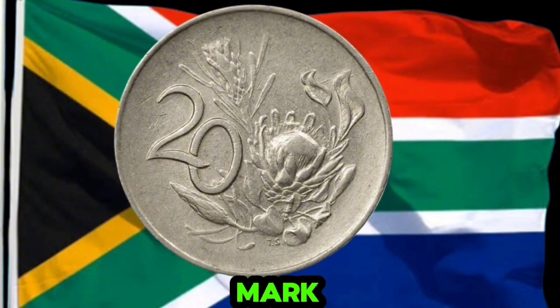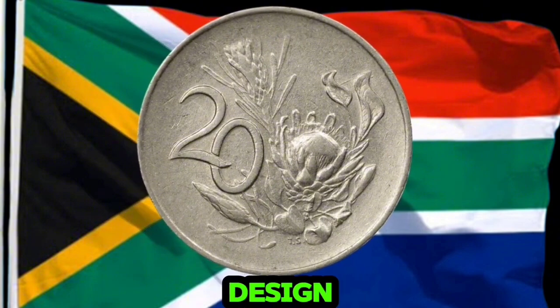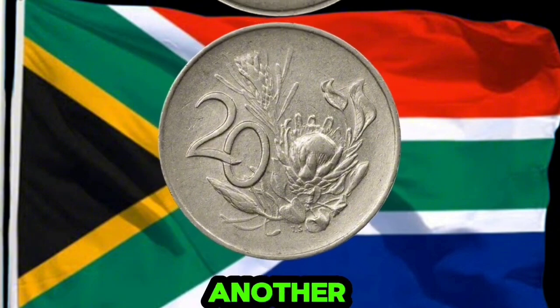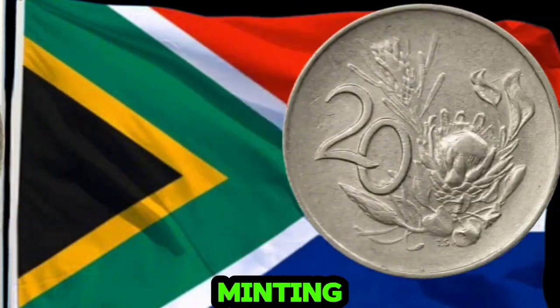Next, check the mint mark and the alignment of the design. If it's slightly off-center or seems misaligned, that's another sign that you might be holding a minting error.